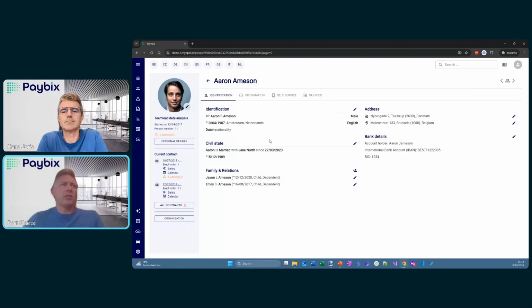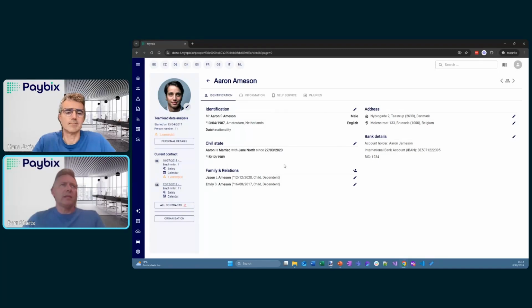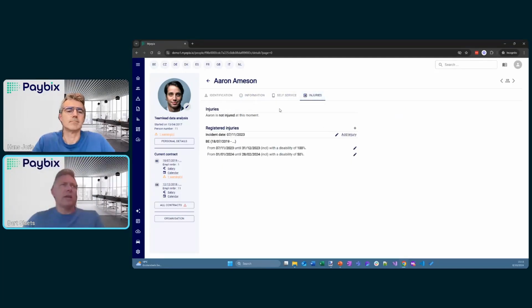Now, on personal level, you see here also the information you would expect. So some identification information, a civil state, which is of course historical. So if you click on the pencil, you can change everything. You can add new histories if you want, addresses, bank details, family, everything is behind. So we have some other tabs with extra information, also self-service access is here, and perhaps some injuries that are happening for this will result in ESG reports, for example, that we also will show in a few minutes.